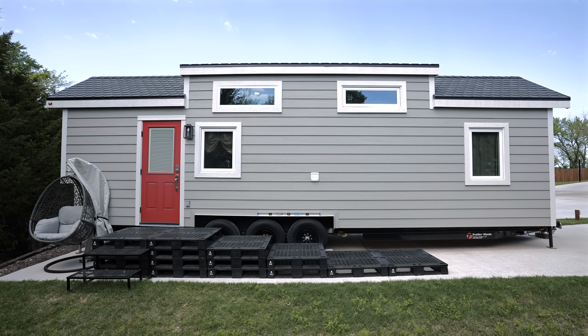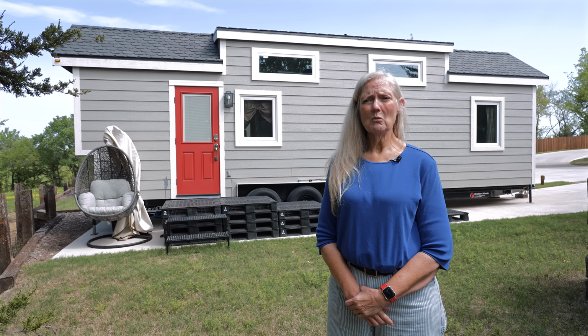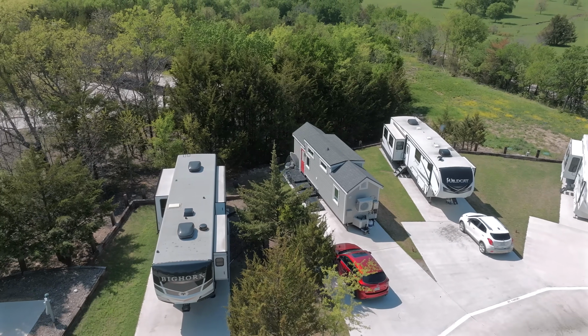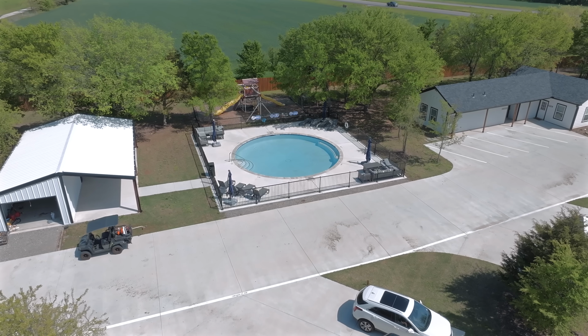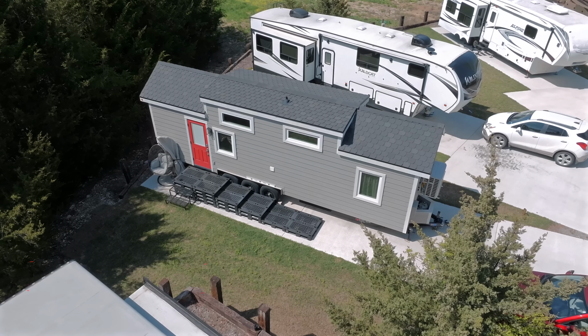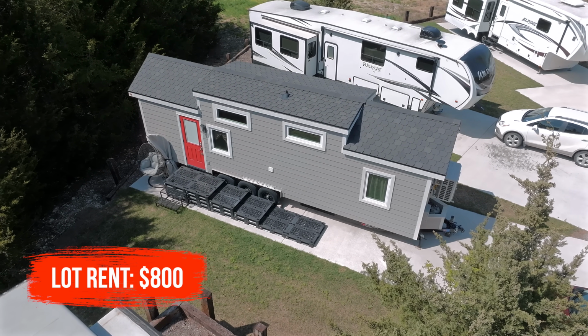I have really enjoyed being here at Silo Creek RV Resort. The owners are absolutely wonderful. It's got nice, beautiful trees, so I feel like I live in a tree house part of the time, looking out one of my windows. They have a wonderful pool. It's great. My lot rent here is $800 a month, and that includes all of the utilities except the electric.